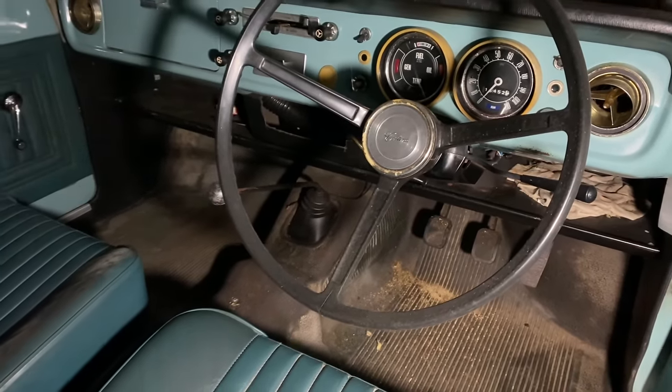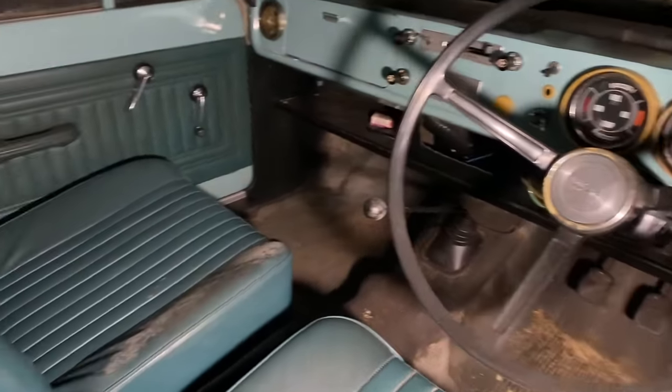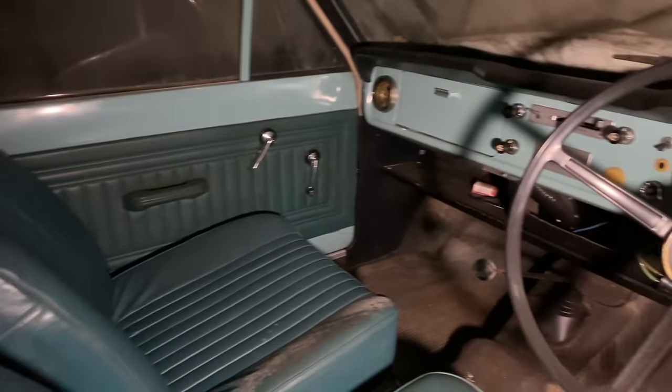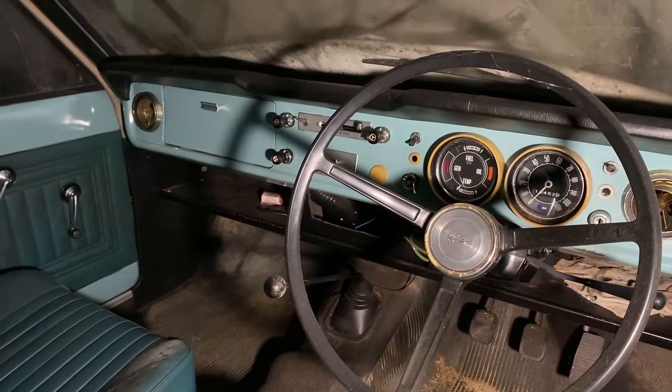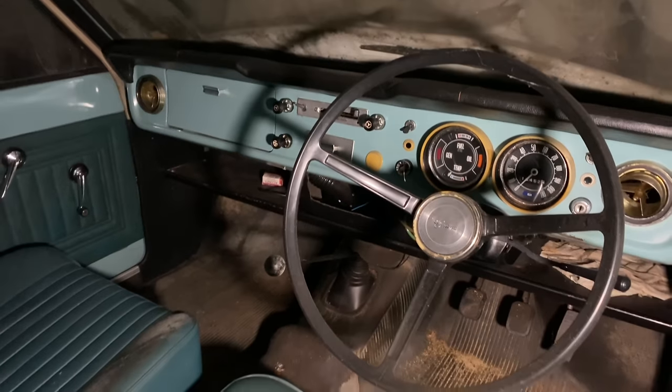16,452 miles. Oh, do you know what? I might even jar that smell and save it for a special occasion. Look at it. It's beautiful.